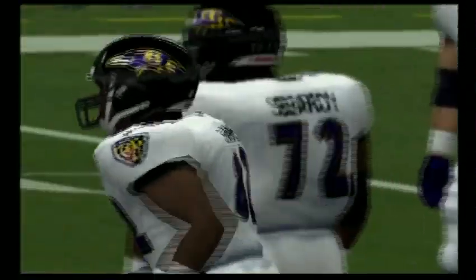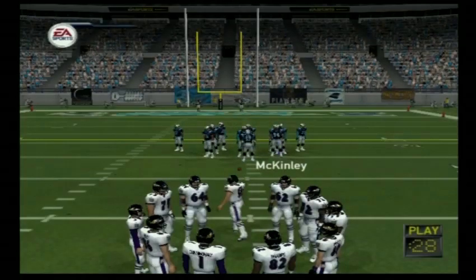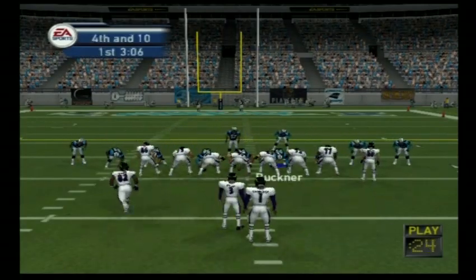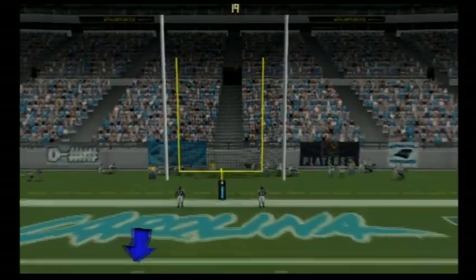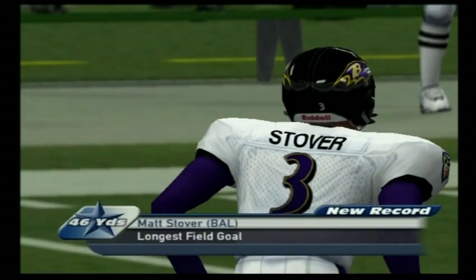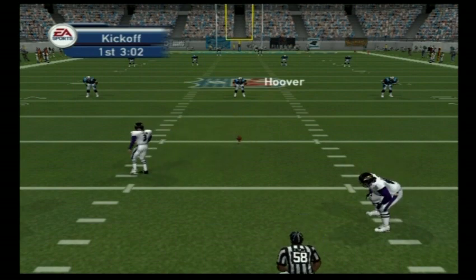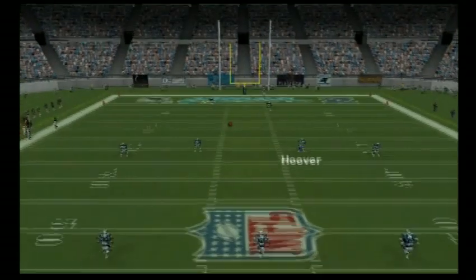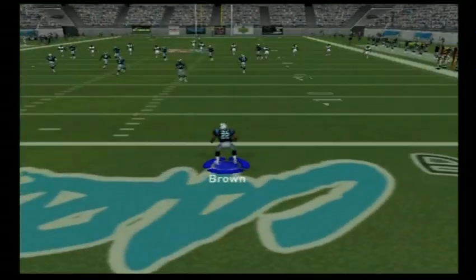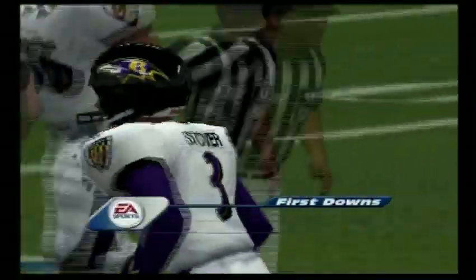Lots of pressure, but he gets it away. He had to get rid of the ball in a hurry. Stover lines up for the field goal. The kick is up. Through the uprights and good. He gets it off. The Panthers take over on the 24.